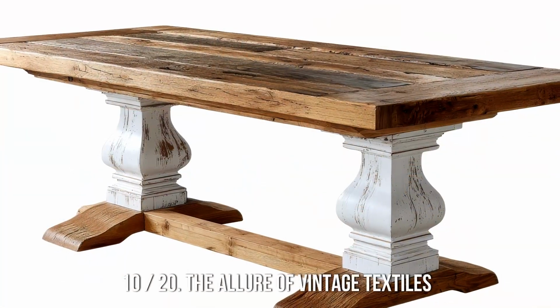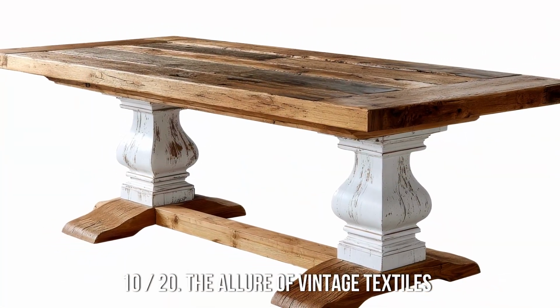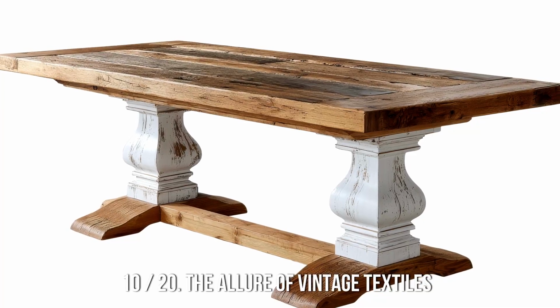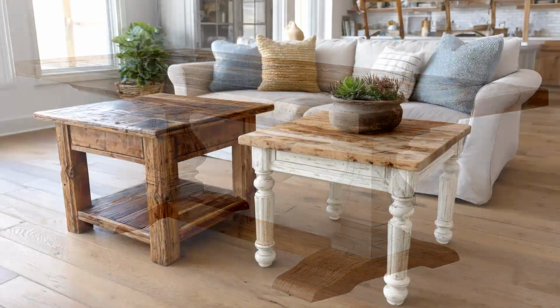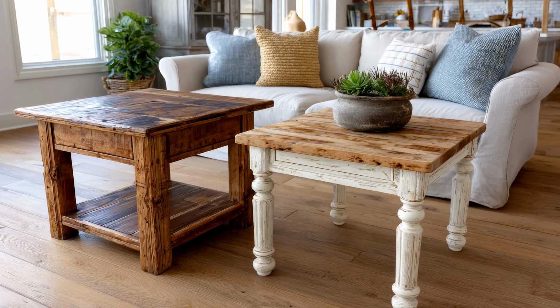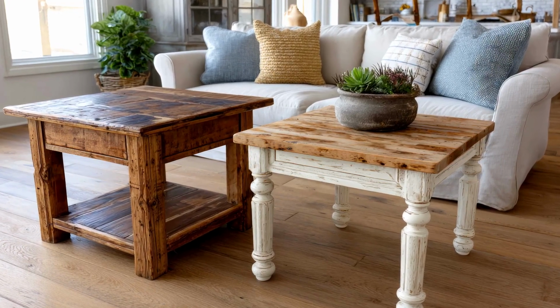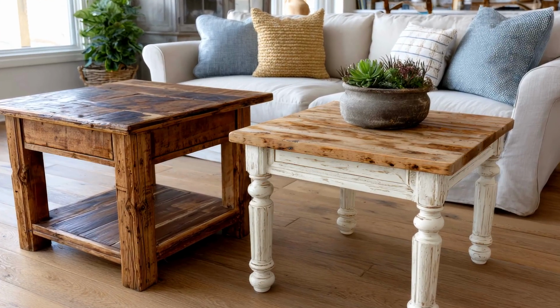Ten. The allure of vintage textiles. Textiles are a powerful tool in vintage decor, adding color, texture, and comfort. Joanna's use of vintage linens, rugs, and throws showcases her ability to blend old-world charm with modern sensibilities. Explore how textiles can transform a room, making it cozy and inviting.